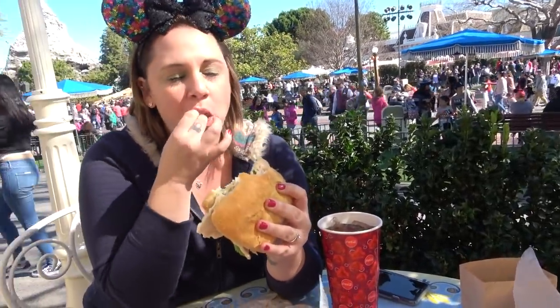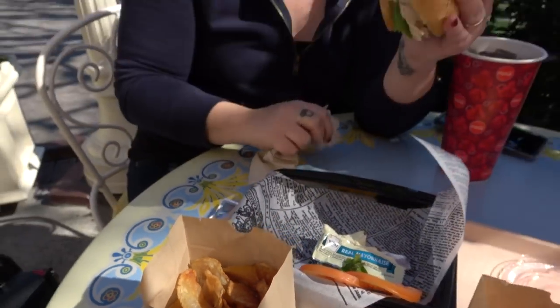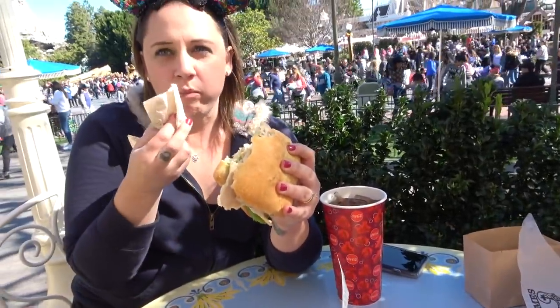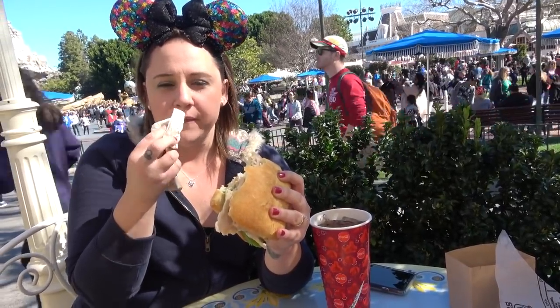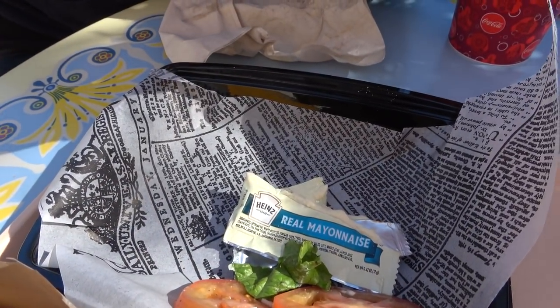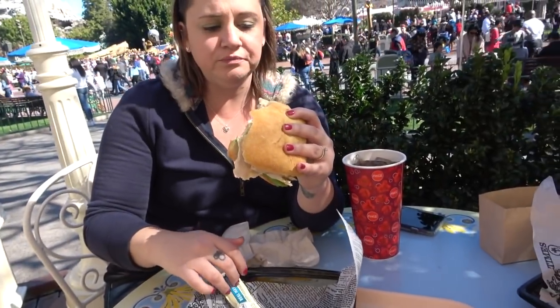All right. By the way, house chips. Better than regular chips, I think. Oh, always. You're a house chip guy? Also, one of the things that I love about Jolly Holiday is that it's one of the few locations that's actually themed, that they serve it with the little old school newspaper. You don't get that in most of the other places.